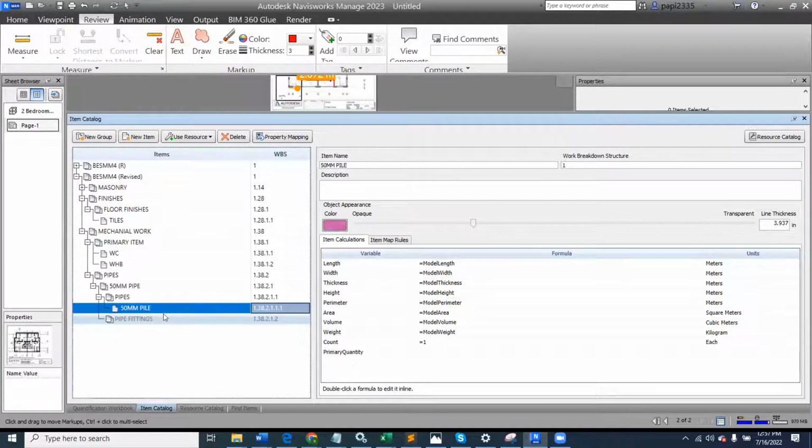Is my 50 mm pipe. Now, this 50 mm pipe that I want to be using here will be running horizontally, because my presentation of my item will be in horizontal. But there are also ones that will be running vertically, which you cannot see from the 2 dimensions. So there is need for you to also define that type.